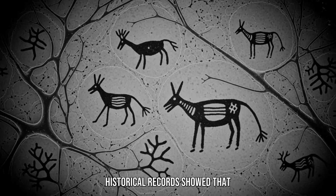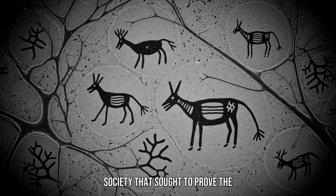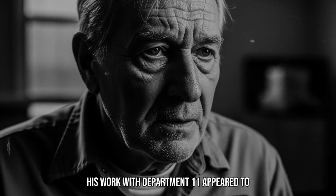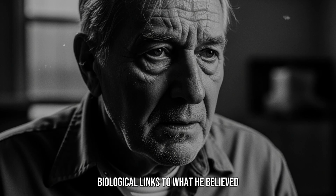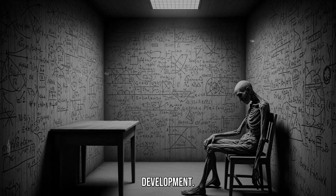Historical records showed that Schroeder had been involved with the Ahnenerbe, the Nazi ancestral research society that sought to prove the superiority of an ancient Aryan race. His work with Department 11 appeared to have been an attempt to establish biological links to what he believed were ancient, non-human intelligences that had influenced early human development.